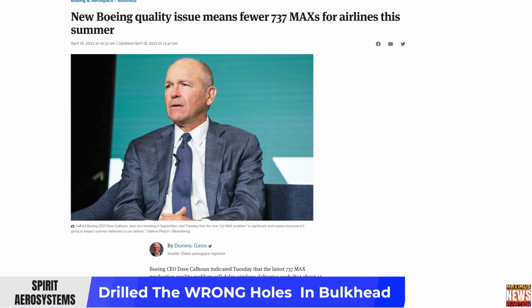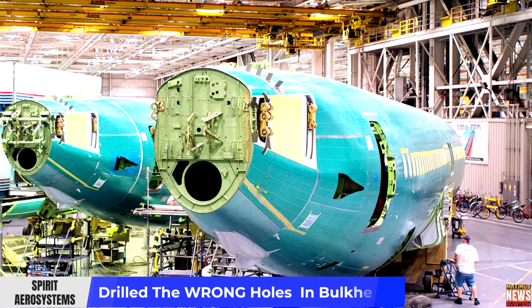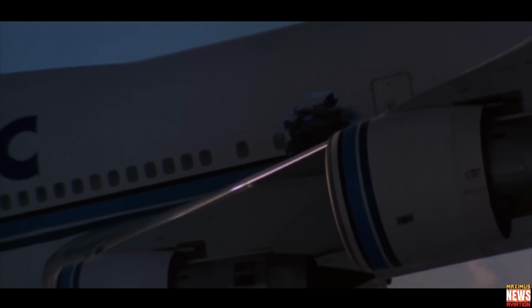Okay, so with the 777 out of the way, that brings us to the ongoing 737 MAX problems, the most pressing of all Boeing's problems at the moment. In August, Boeing discovered that MAX fuselages built by Spirit AeroSystems had been delivered with improperly drilled holes in the aft pressure bulkhead. You know, that heavy metal dome at the back of the passenger cabin that is essential to maintaining cabin pressure, and oh yeah, to keeping the passengers inside the plane.